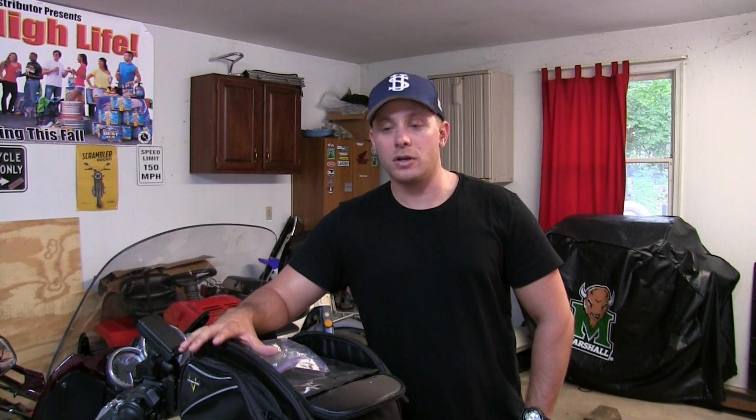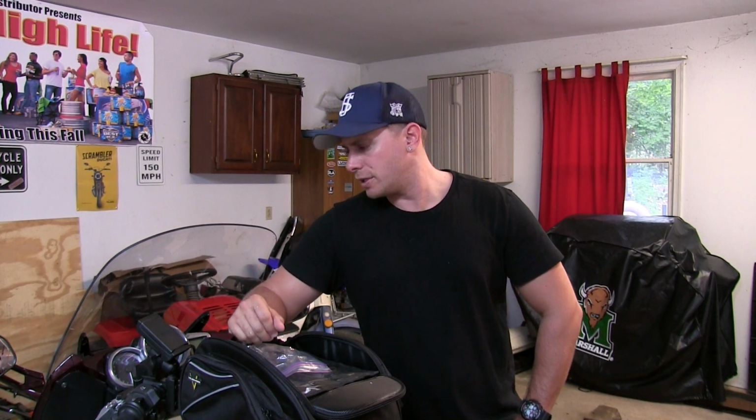Something else to think about, it's not totally necessary, but if you don't have hard bags or hard trunk, a tank bag is the way to go. These things are great. This one's a Nelson Rigg, it's expandable. I take this with me on really long trips, carry sunglasses, hats, stuff like that along. Makes it really, really convenient.